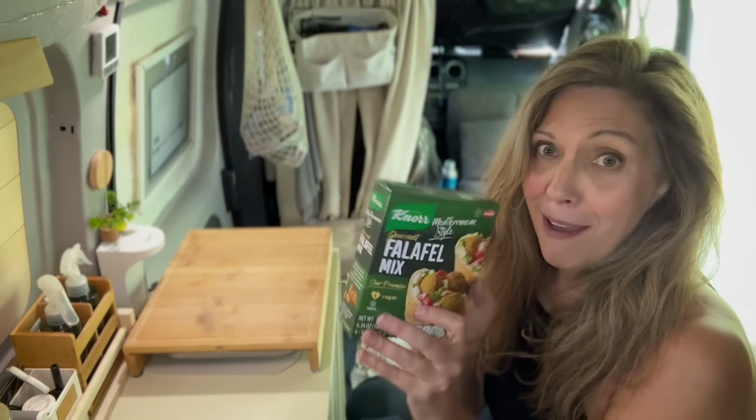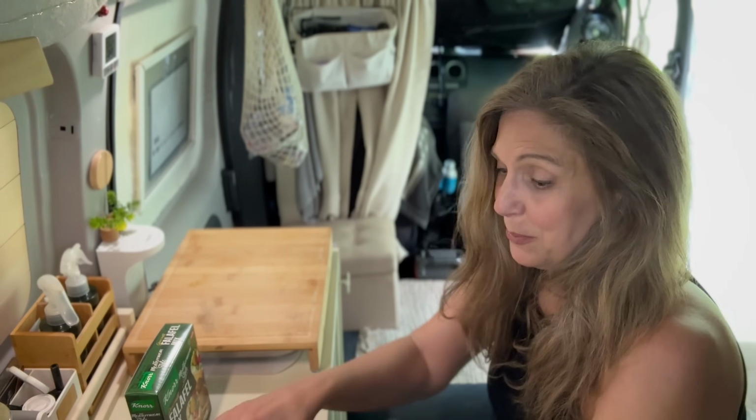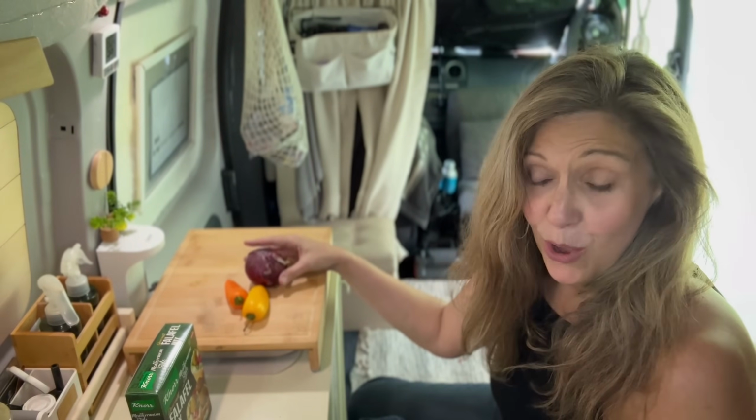And I know that a lot of you like to try out different recipes. So today I am going to cook a very special one. It is an easy falafel dish. So I'll show you that in a little bit here. I am going to cook some falafel today. I love falafel, so I am going to cut up some peppers and onions to go with that.